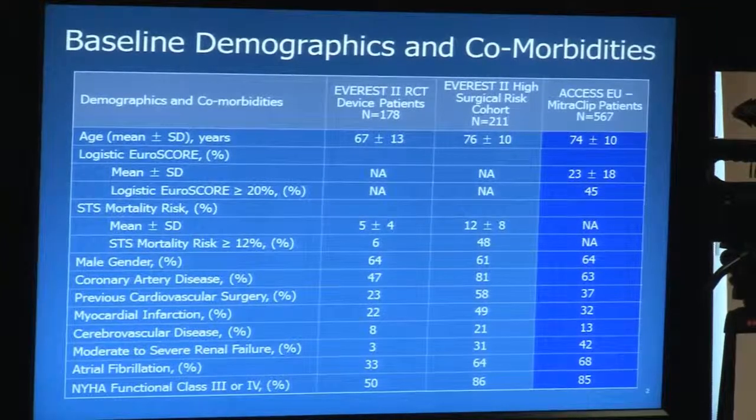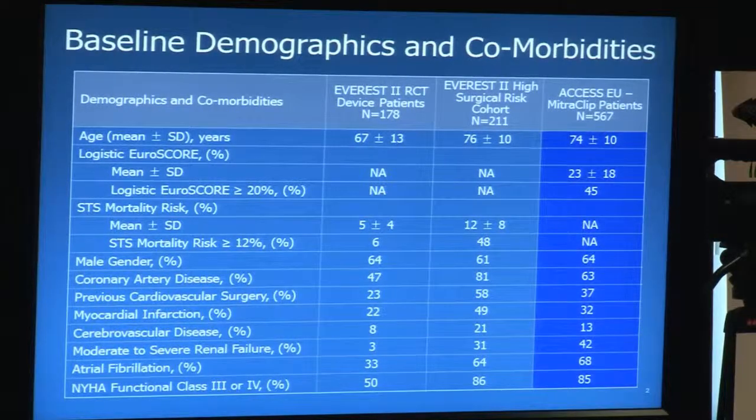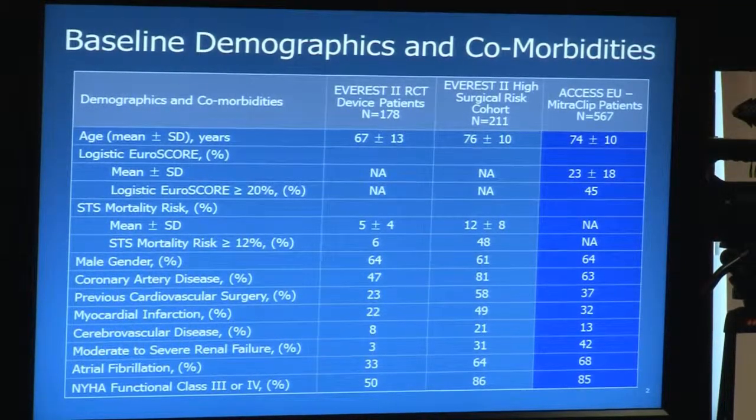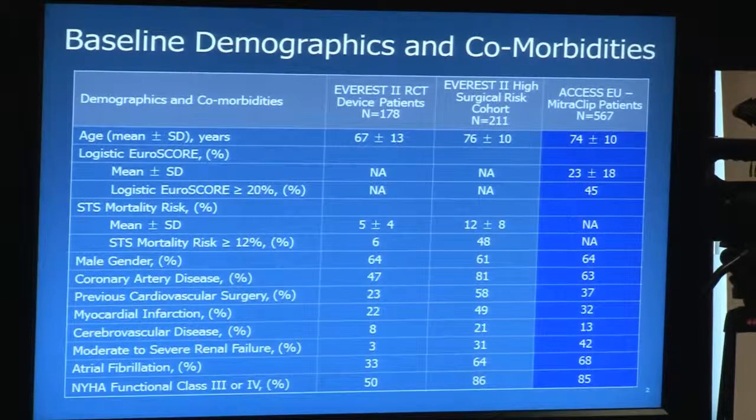On the very left column, you see the characteristics of the patient of the MitraClip arm that have been randomized versus surgery. And in the middle column, you see the Everest II high-risk surgical cohort, which are patients who were screened for eligibility for the randomized part, but could not be enrolled because they were at too high risk for surgery.